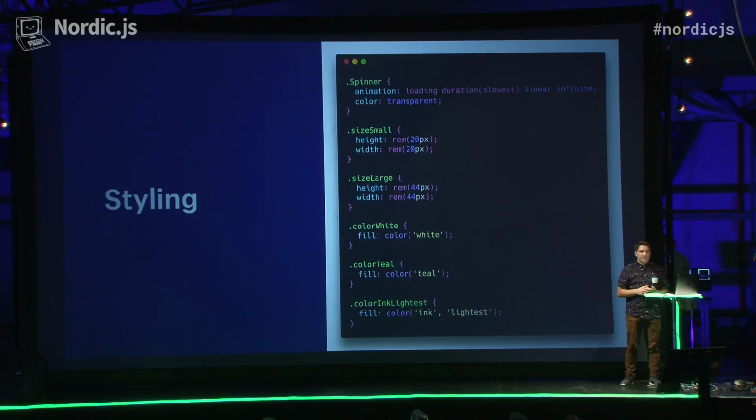So we have a component. It has a pretty solid API. It's pretty well documented now. But now we need to style it. And as Kasia already told you earlier, there are many different ways to style a component in React these days. But for us at Shopify, we decided to continue using Sass, but use CSS modules as well.